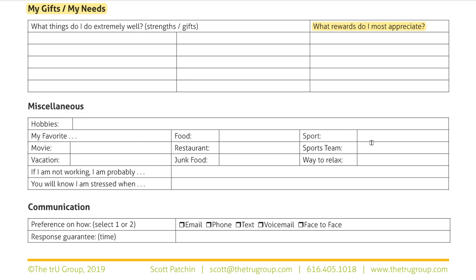And I'm always amazed, a lot of people think money, but for the most part, when you ask people this, it's something like time or words of affirmation. An individual that just likes a kind word, or maybe they like a challenging project or that type of thing. So, that's what that section is for.